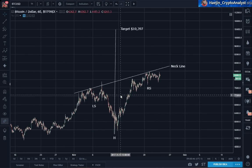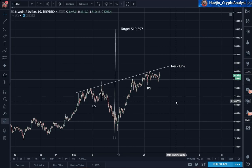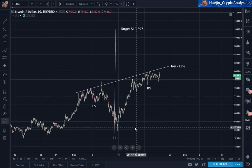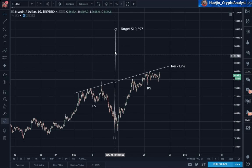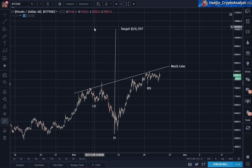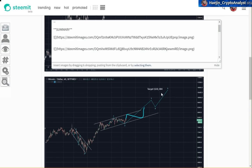Okay, so I made a mistake. I'm back from the editing point. I realized that there was a point where I didn't click record again after pausing. I think I left off at this end. Head and shoulders, neckline, minimum price measurement shows 10,397. And in the other channeling scenario, we saw 10,584.